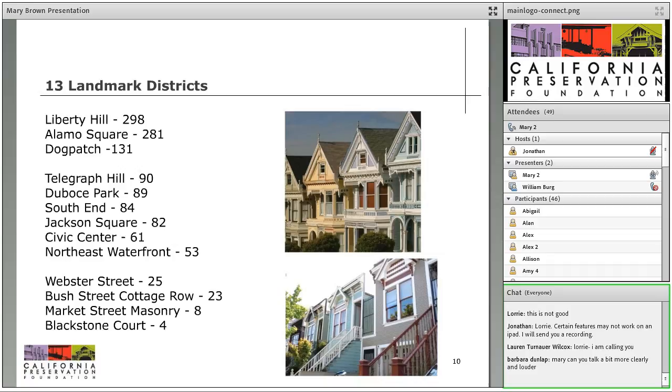The top one is the Painted Ladies, an iconic Alamo Square landmark district, which is a very large district as well, almost 300 properties. And the bottom photograph shows working men's cottages. They're very tiny cottages, and those are in the Dogpatch Landmark District. But the variety of buildings changes quite a bit in terms of the scale, or whether it's a vernacular building or a high style, Victorian style building, or a brick warehouse. There's many factory buildings and brick warehouse buildings, particularly in Jackson Square and in the waterfront area districts.